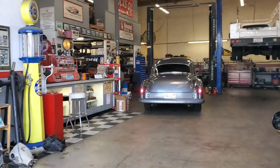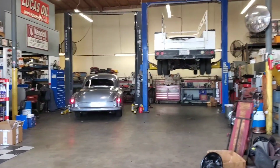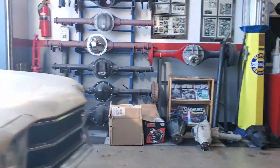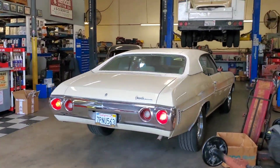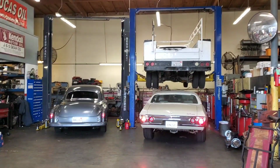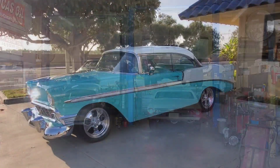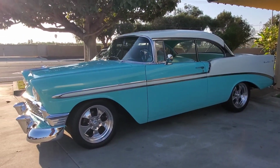It's gonna reside up on a rack tonight. We gotta move a whole bunch of cars in here, like this Chevelle. That can go underneath the Toyota utilities. Yeah, '56 Bel Air, no post hardtop. Ain't that pretty?